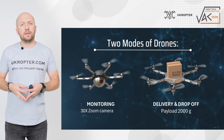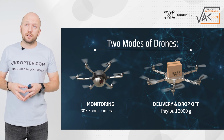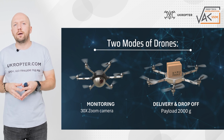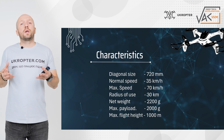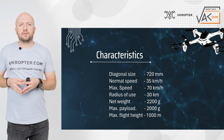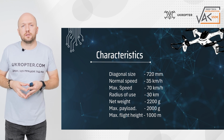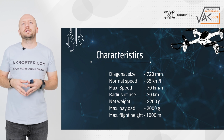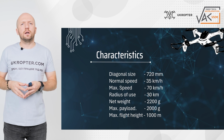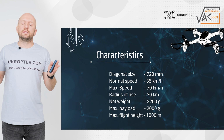One has a 30x zoom camera on the board for the reconnaissance and corrections. The second copter has a less powerful camera but can deliver payloads weighing up to 2 kilograms. Here we have various indicators, which in fact are no different from other similar copters with a diagonal of 720 millimeters, such that the maximum flight height is 1 kilometer, the speed is 70 kilometers per hour, and the radius of the use is up to 30 kilometers, and everything else.